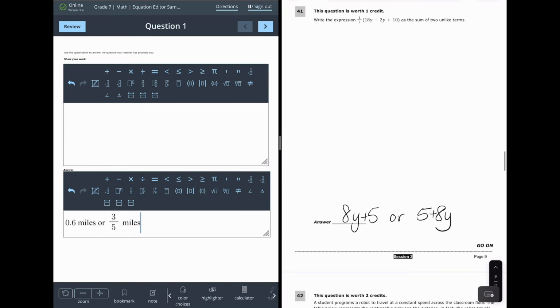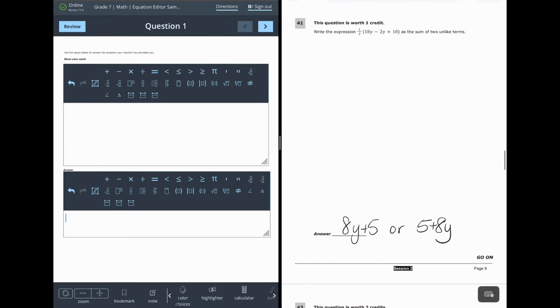Let's go to 41, and you can see the answer. There are 2 possible answers, 8y plus 5 or 5 plus 8y. It's just a simplified one. So we need to write the expression as the sum of 2 unlike terms. All right, so I have 1.5 times 18y minus 2y plus 10.